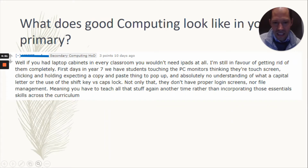Another person, this one we're talking about the last sentence here. You have to teach all that stuff again. So teaching them how to log in, how to manage their files, how to use the shift key or caps lock, things like that, copying and pasting. It's just a kind of cry that what we're delivering from primary schools isn't really year 7 ready, and that means it's not real world ready.